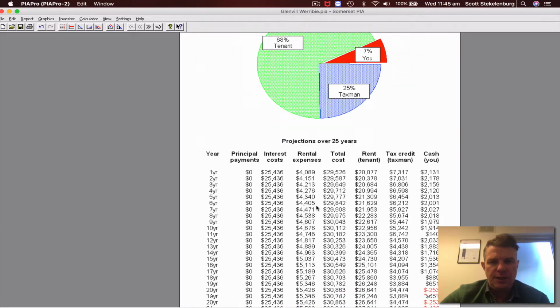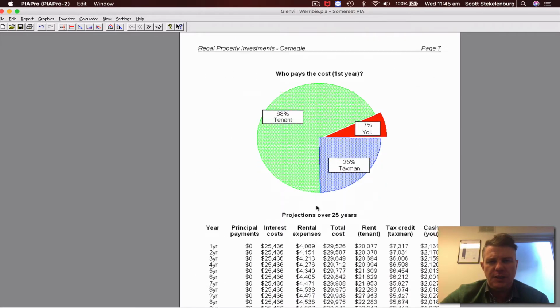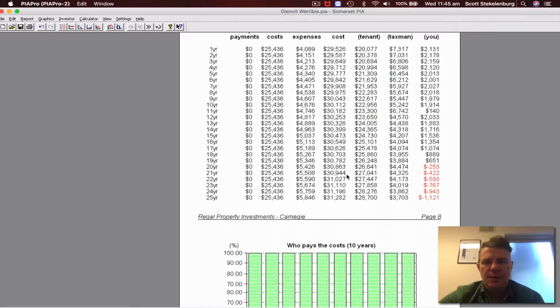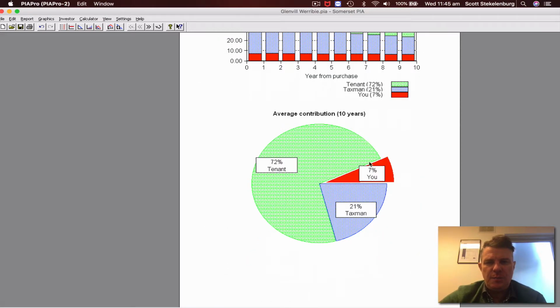There we go, scroll down. So who's paying for the property? In the first year, the clients are only paying for 7% of it, the taxman's paying for 25%, and the tenant's paying for 68%. And over a 10-year period, there you go.